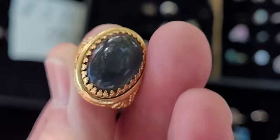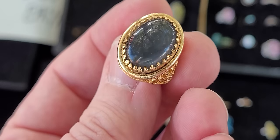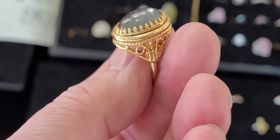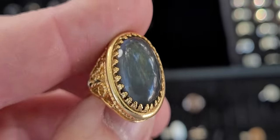This has a patent number on it. That's kind of interesting that it has a patent number. I don't understand that, but I like it. It's heavy. Okay. I got so much. Look, two boxes.